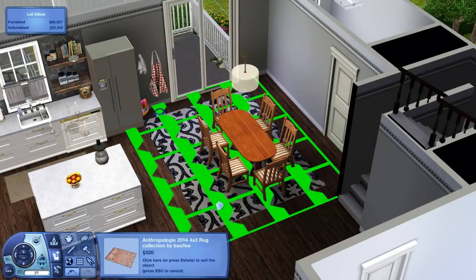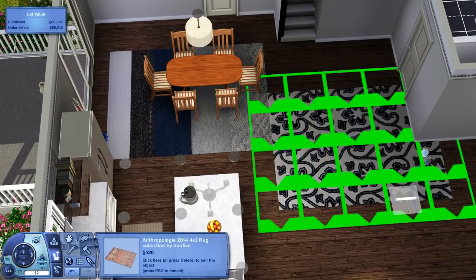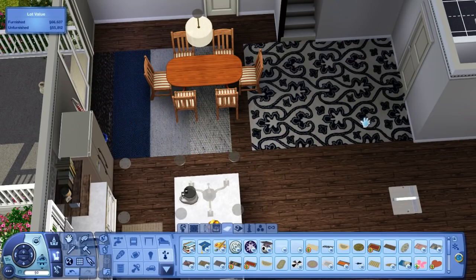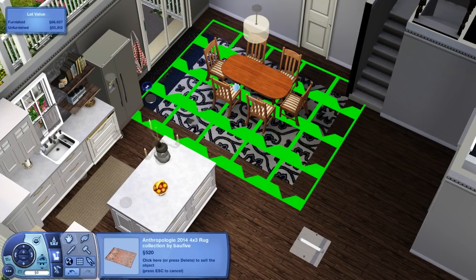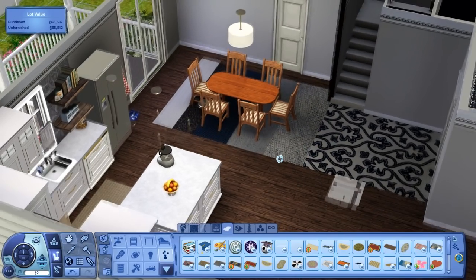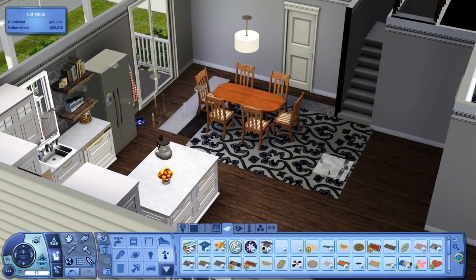I don't know. Comment down below, let me know. I'm giving you guys a whole bunch of tasks to do from this video, but which rug do you like better? The striped one or the swirly design one? I don't really know, to be quite honest. Oh, I'm torn. I'm just going to let those sit right there for now. I'm just going to let that marinate.